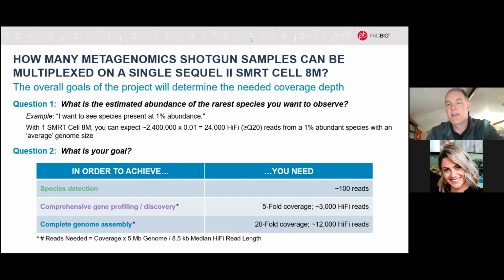As an example, on a single SMRT Cell on Sequel 2, you can expect somewhere around 2 to 2.5 million reads. We'll say 2.4 million here, with greater than Q20 quality. You want to see what 1% of that is, so 0.01, which is 24,000 HiFi reads with greater than Q20 that you're going to get from a sample that's 1% abundant, given that it's an average size bacterial genome. From that, it leads on to the question of what the goal actually is. You want to see this bacterial species at 1% abundance, but are you just trying to detect it? Or do you want to know something about the functionality of its genes, or do you actually want to assemble a full genome? That, of course, makes a difference to how much coverage you need.